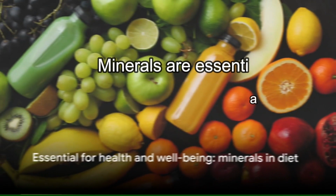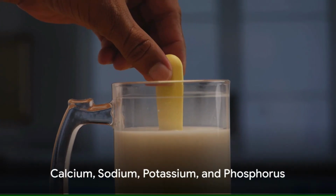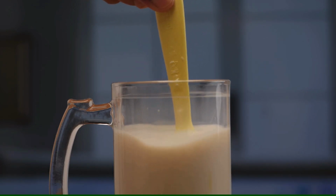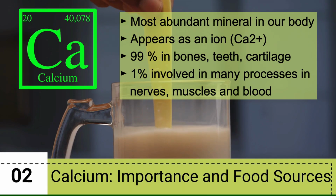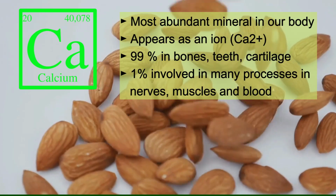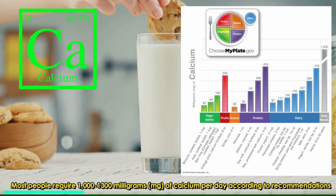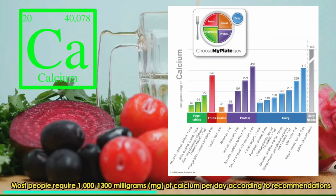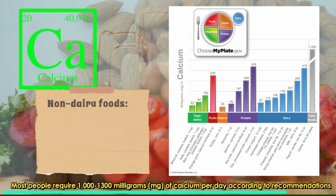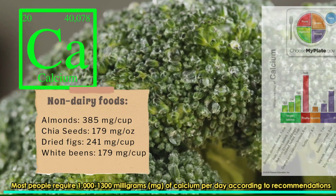Our bodies require a variety of minerals, but let's focus on four key players: calcium, sodium, potassium, and phosphorus. Diving right into it, calcium, renowned for its role in bone health, is also vital for heart function, muscle contraction, and nerve signaling. We need to consume foods high in calcium. Dairy products like milk and cheese are famously calcium-rich, but you can also find it in leafy greens, almonds, and fortified foods like orange juice.